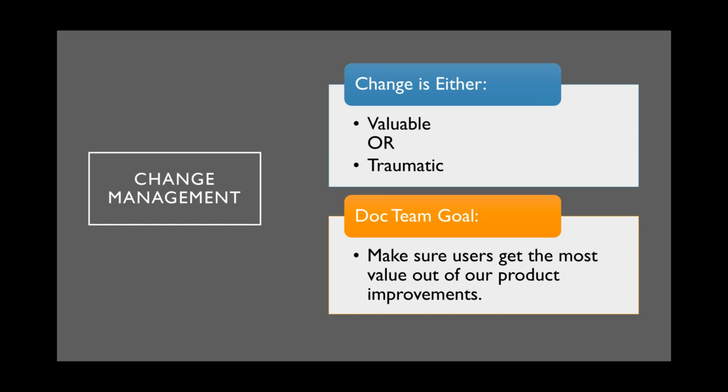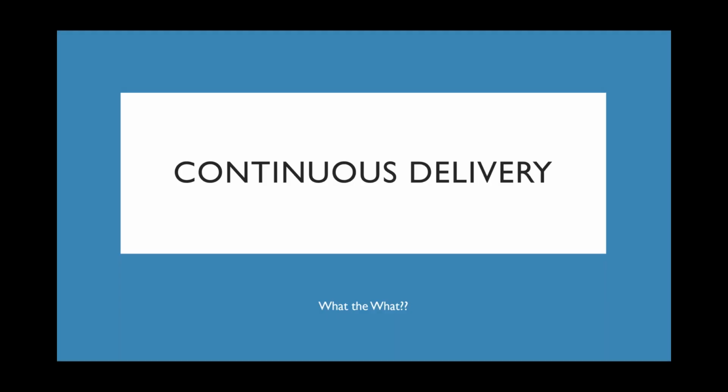And so that's where understanding how continuous delivery affects that and how we work with it is an important part of making sure our customers stay successful. And so literally when my engineering manager came to me and told me that we were going to be moving to a continuous delivery mode, my jaw dropped and I couldn't believe that this was a real thing.